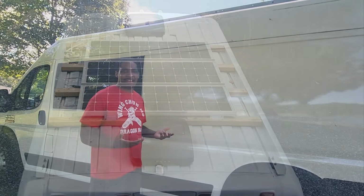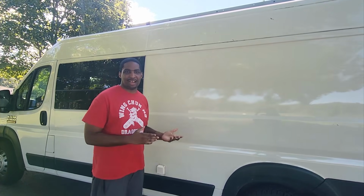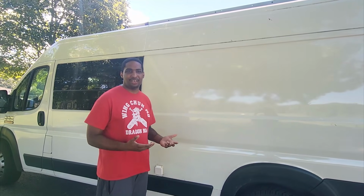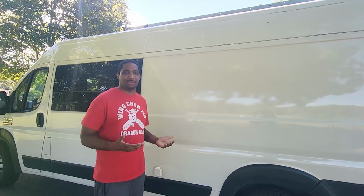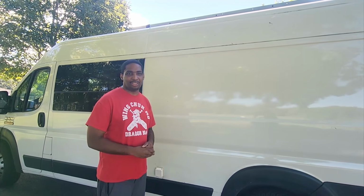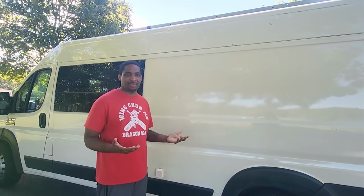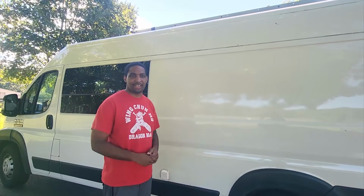The only things that draw a lot of electricity are the refrigerator and the induction cooktop. We're not living in our van full time, but we are taking trips for a couple weeks long, and so we haven't had much of an issue. If it turns out that the battery is running a little bit low, we just use it more sparingly and don't rely on it when we don't need it. We can cook by fire. We can live outdoors and live simply, which is one of the commitments that we made in traveling: we're trying to embrace living more simply and living with less.